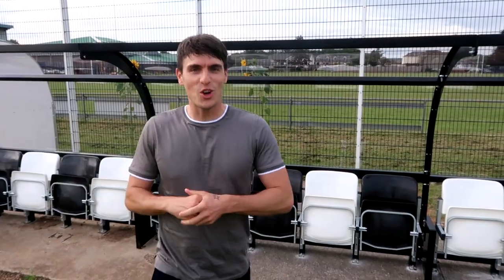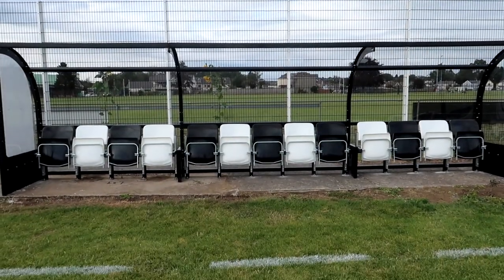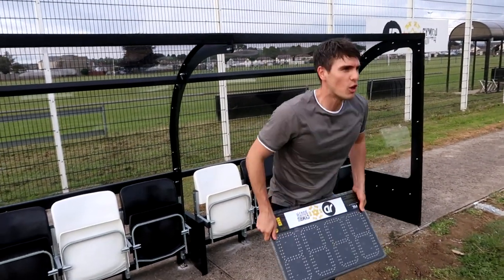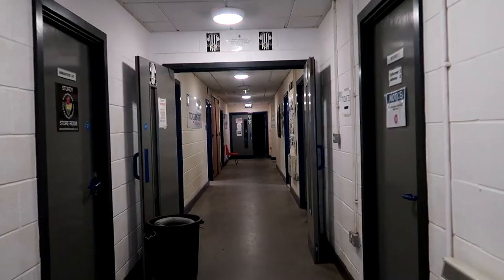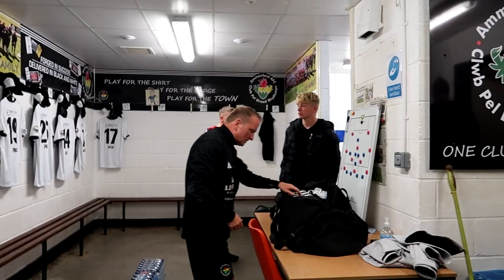As expected, we've got our usual printed technical area, but a lovely little addition is this, the substitution board, which Pasty will be using throughout the game. My name is Pasty, and I'm the kit manager of Ammanford AFC.